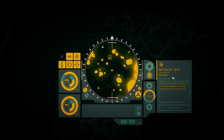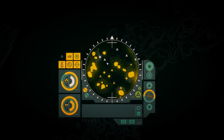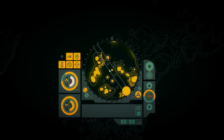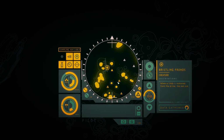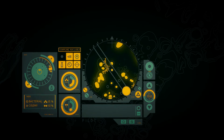Methane seep. Among the pools a pillar of shining bubbles rises up towards the surface. Microbial mats. Bright orange carpets of microbial growth gathered beneath the waving fronts stretch away from the pool. We could sample them here. Bristling fronts. When a limb is removed from the brine, the red substance matted into the hair seems to glow brighter, shifting in color. I think it's eating. 15% bacterial.